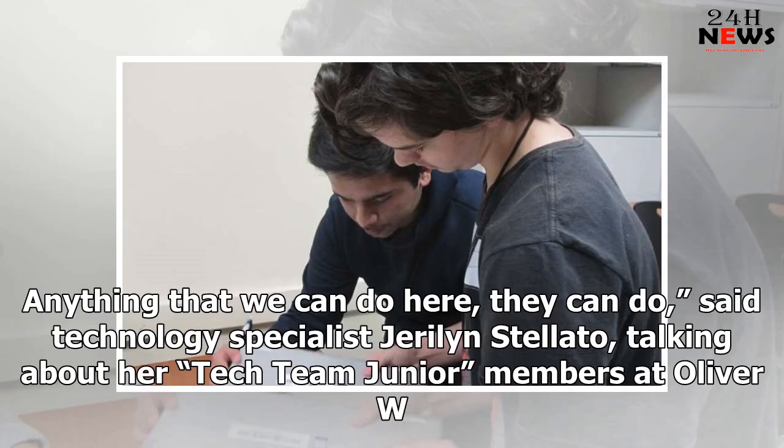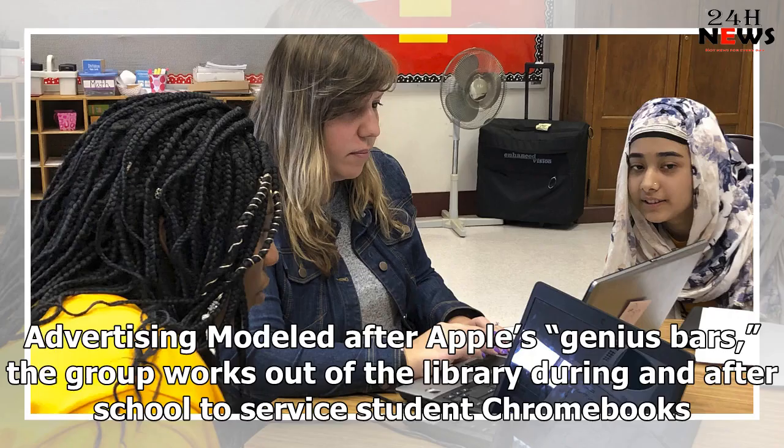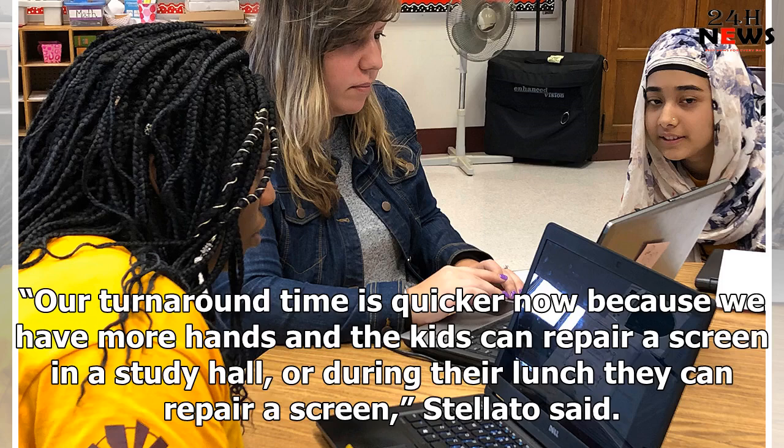"Anything that we can do here, they can do," said technology specialist Geraldine Stellato, talking about her tech team junior members at Oliver W. Winch Middle School in South Glens Falls, New York. Modeled after Apple's Genius Bars, the group works out of the library during and after school to service student Chromebooks. "Our turnaround time is quicker now because we have more hands and the kids can repair a screen in a study hall, or during their lunch they can repair a screen," Stellato said.